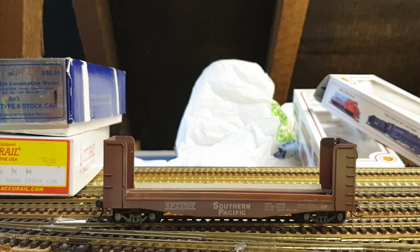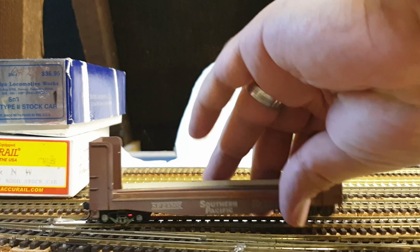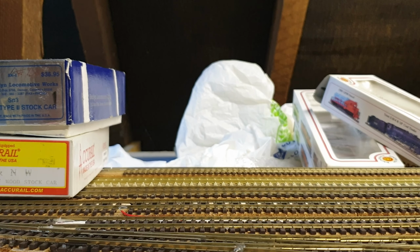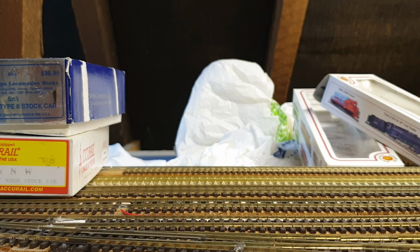Let's wipe that. Let's put her away, if we can. Hopefully. As far as more ever went, it went back like this. Yes, it did. And that protects the couplers. Of course it does.